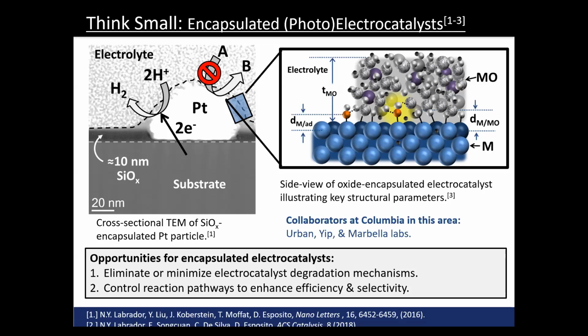For example, we are actively investigating electro and photocatalytic materials where the catalytic active sites are encapsulated by nanoscale overlayers such that the reactions of interest occur at buried interfaces, such as those shown here.